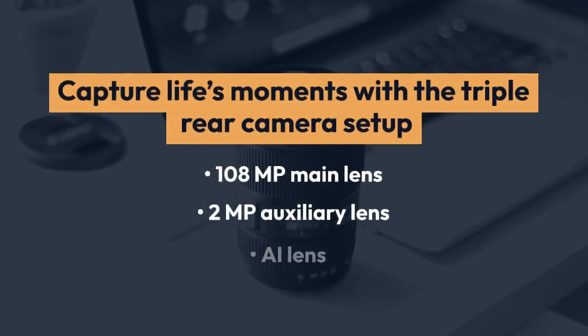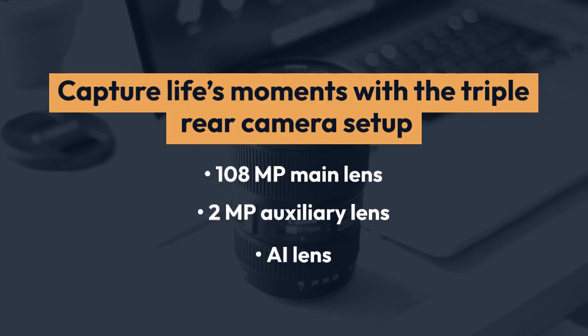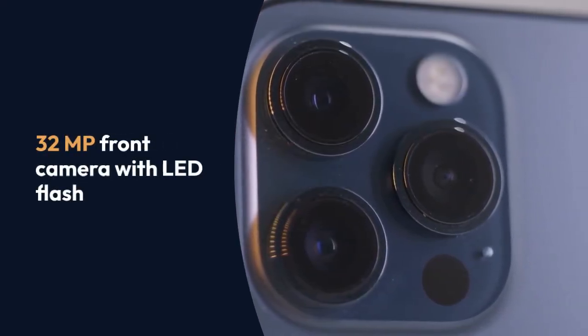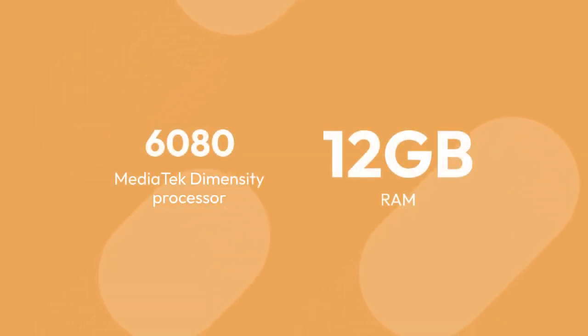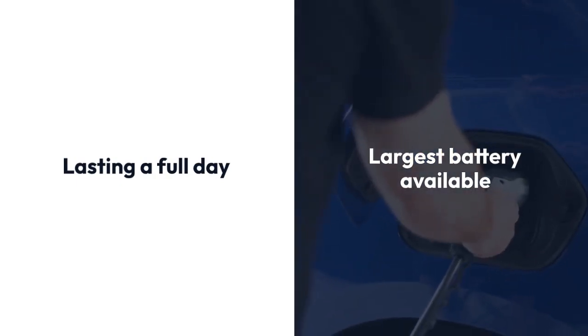Capture life's moments with the triple rear camera setup, 108MP main lens, 2MP auxiliary lens, and AI lens. For selfies, the 32MP front camera with LED flash ensures stunning shots, powered by the MediaTek Dimensity 6080 processor with up to 12GB RAM. Unleash unmatched power with the largest battery available, lasting a full day even with high-intensity use.